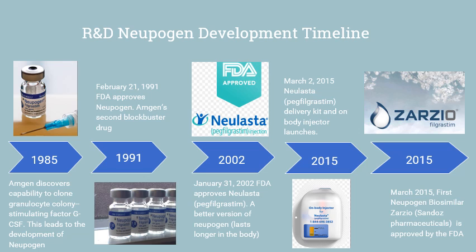By 2002, Amgen launched Neulasta, Amgen's improved version of Neupogen that lasted longer in the body. In 2015, Amgen launched their own body injector device, Neulasta Onpro, to enable ease of biologic administration. Finally, in 2015, Zarzio by Sandoz Pharmaceutical was approved by the FDA. This would be the first biosimilar for Neupogen.